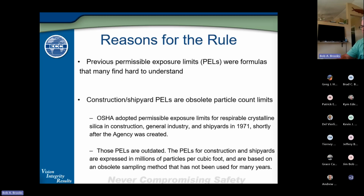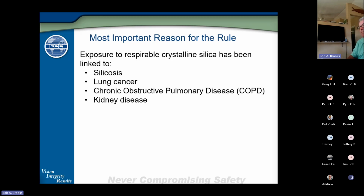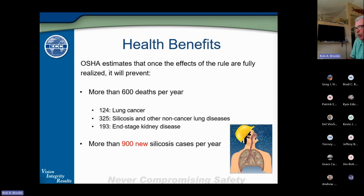Most of the things you'll hear is silica exposures related to silicosis, which we'll talk about in a little more detail, lung cancer, COPD, and even kidney disease. When you look at what OSHA published in the beginning, they figure about 600 more deaths per year. Majority of them are devoted to silicosis, but lung cancer can be affected by it. End-stage kidney disease, and they estimate that there's at least 900 new cases per year.